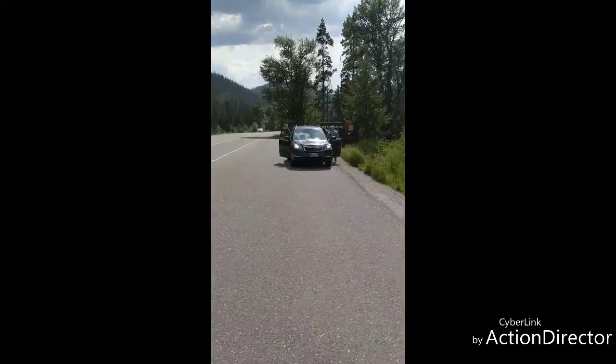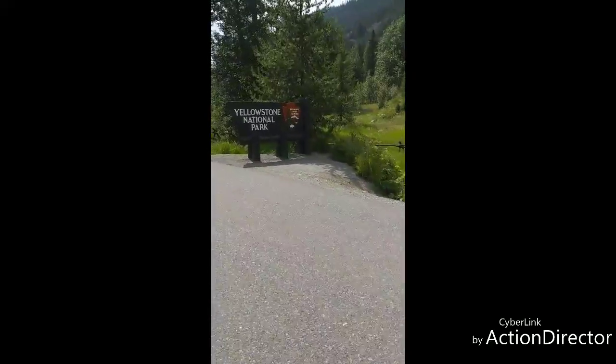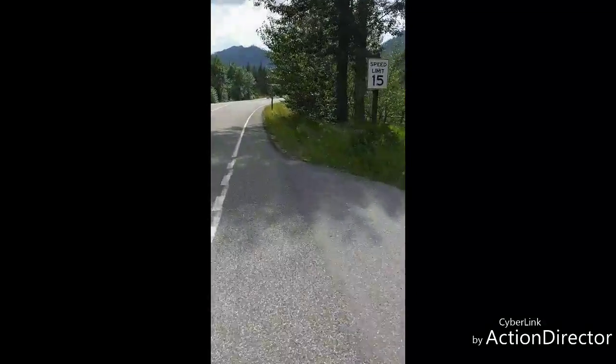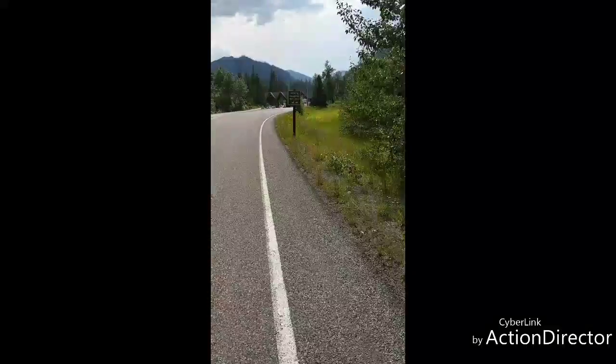Re-entering Yellowstone. Oh, its glory. Yellowstone, Yellowstone, Yellowstone. We're not leaving though. We're going in. It's hot. And Ingrid has to pass, so I probably gotta wait for her.